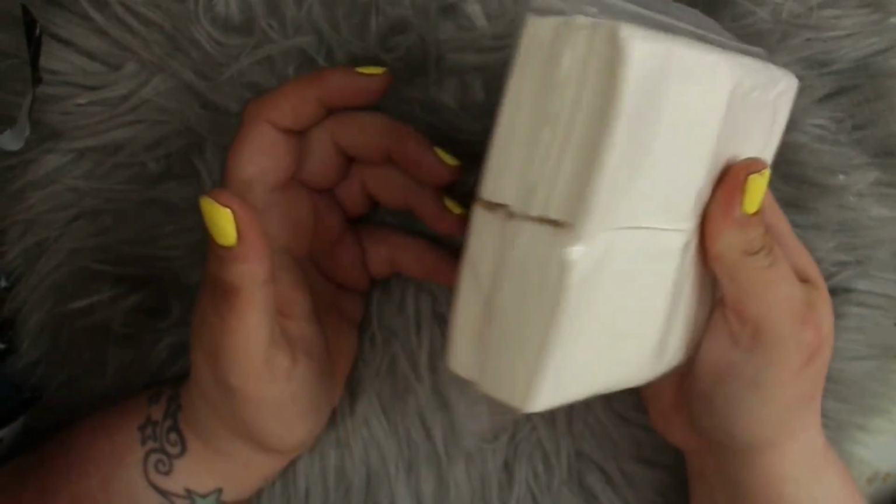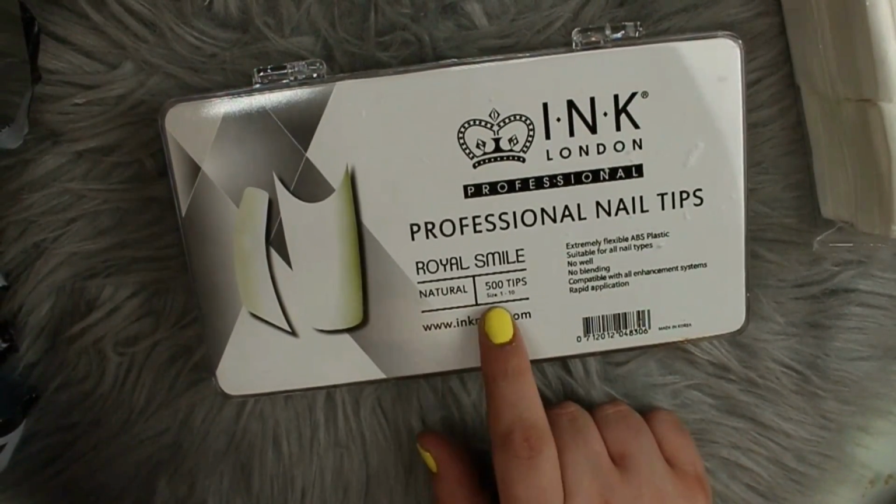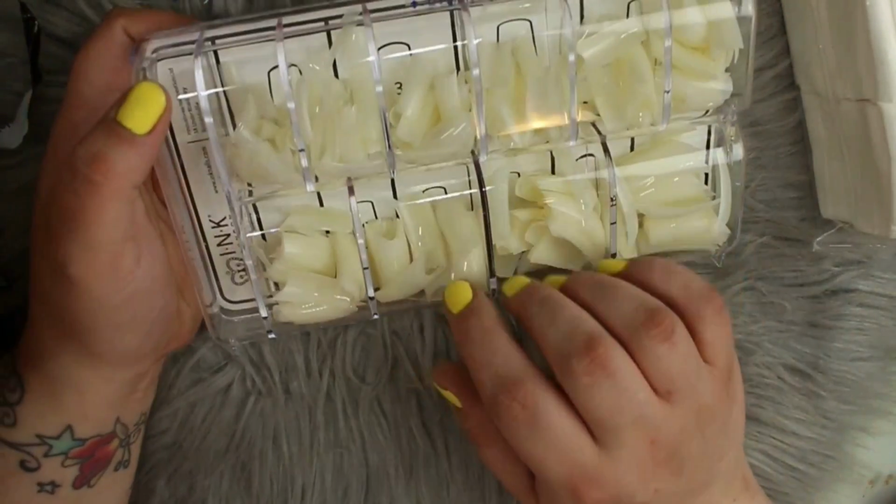Next, I went ahead and grabbed some of their nail tips. I haven't actually used Ink London nail tips before, so I went with the 500 box of their natural salon tips to give these a go.